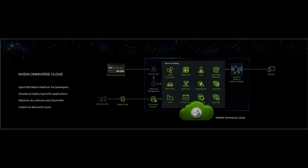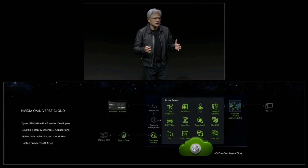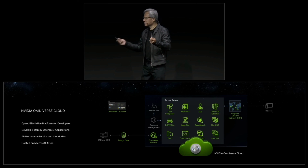Now, Omniverse, as I mentioned before, is not a tool. It's a platform for tools. And we created a whole bunch of interesting tools to help you get started. There are reference applications, and many of them are open sourced.